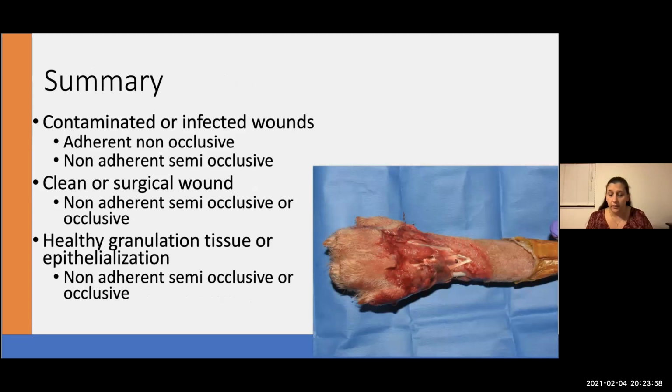So in summary of all of our options for choosing the various layers, if you have a contaminated or an infected wound, you can use an adherent or non-adherent. So, those would be the times where you'd think about, well, do I want to use an adherent? If you have a clean or a surgical wound, you definitely want to use a non-adherent type layer. And then if you have healthy granulation tissue or epithelialization, you definitely want to use a non-adherent.